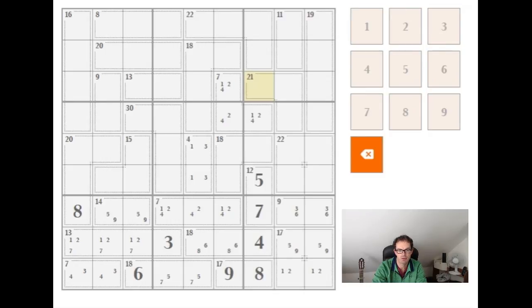So again, I really recommend pausing the video. It's really worth it because you'll start to see the patterns in these puzzles and how they appear over and over again. Just write in, there's a 6, 7, 8, 9 combination there that we can write in as well. So let's just do that while I'm pausing.